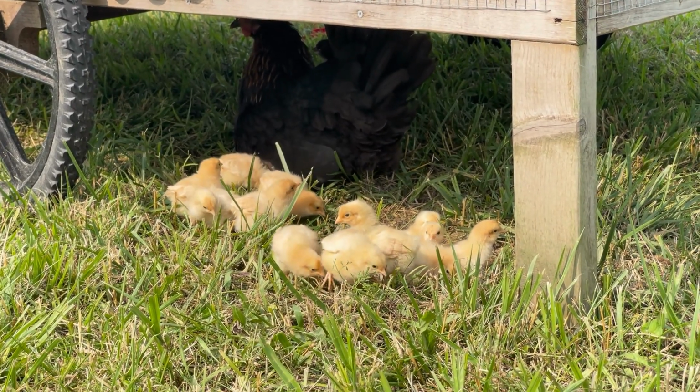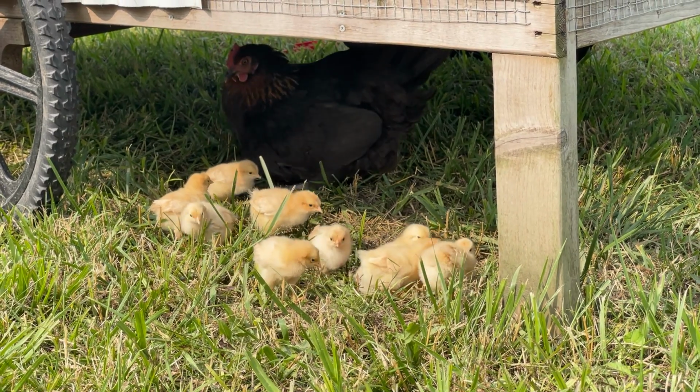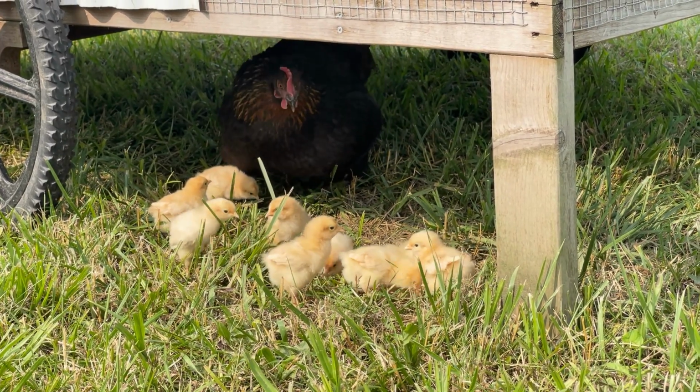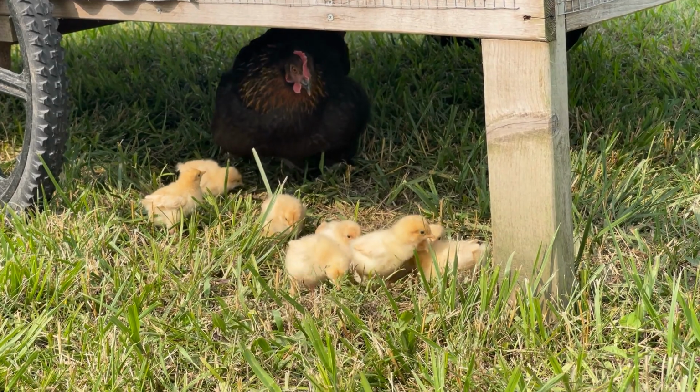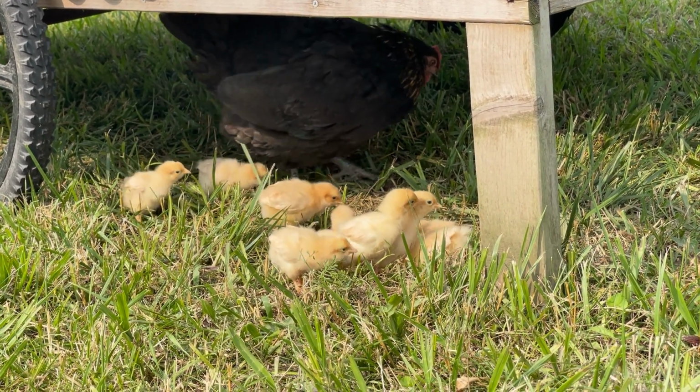So those 2 boxes are empty? No, one of them has some barred rocks in it. There's 10 barred rocks left. Well, we have that whole other box over there. I left the box at the chickens, and this one has some in it.